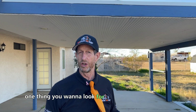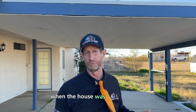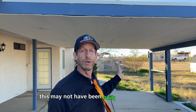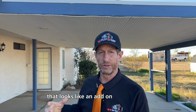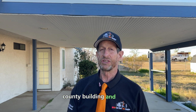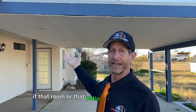One thing you want to look for is anything on the house that looks like it may not have been built on the house when the house was built originally. Take this example here. You have a covered patio. This may not have been built with the house, so you want to check into it and find out if it has permits. If you see a bedroom that looks like an add-on, again, you're going to want to see if it has permits. You can check with either the county tax assessor, county building and safety, or specifically ask the seller if that room or that patio or whatever the item is has been permitted.